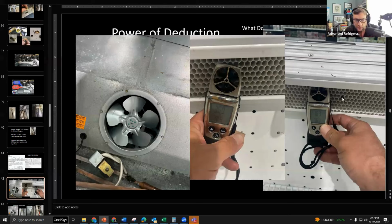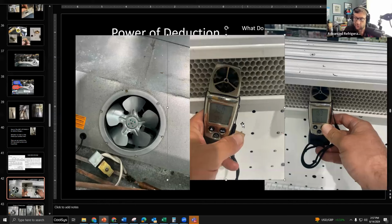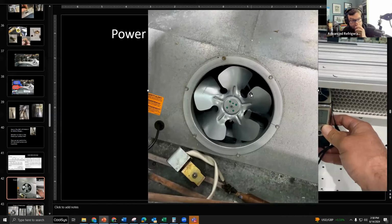So he went back the next day. This is a case that was running fine. It was running at 163 feet per minute. Remember, we're only doing feet per minute here, not cubic feet per minute, not rooftop stuff. He measured the case that wasn't working, and he had 360 feet per minute. Sometimes diagnosis is using your powers of deduction. Now I'm going to blow this picture up just so you can see it a little bit better. Just by looking at this, I can tell you a couple things about this.